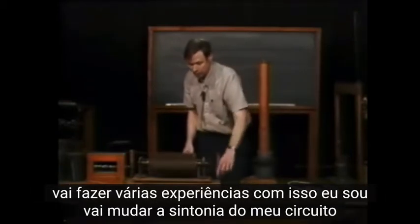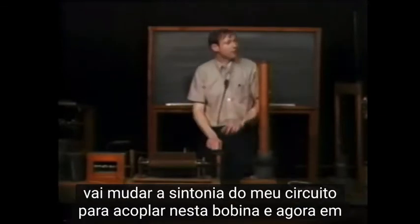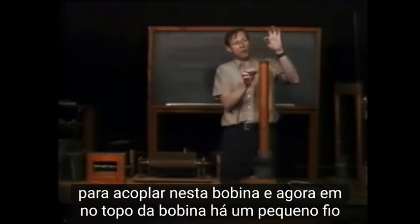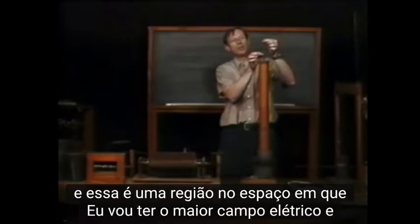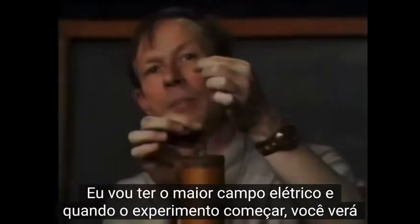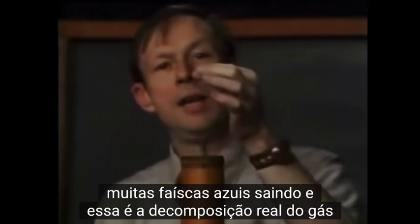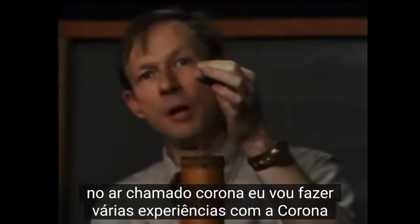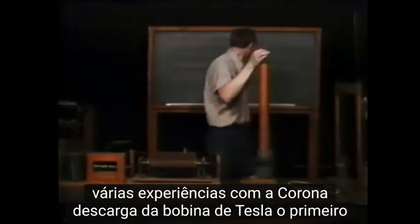I'm going to change the tuning of my circuit for coupling into this coil. Now, at the top of the coil, there's a small wire, and that's a region in space in which I'll have the largest electric field. When the experiment begins, you will see a lot of blue sparks coming off. That's the actual breakdown of the gas in the air. It's called corona. I will do several experiments with the corona discharge from the Tesla coil.